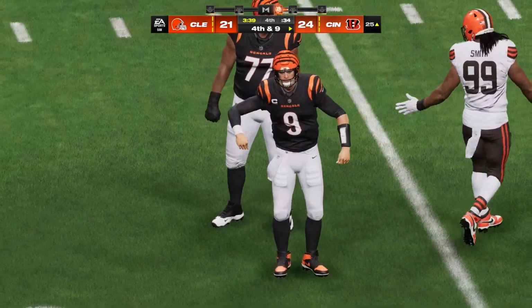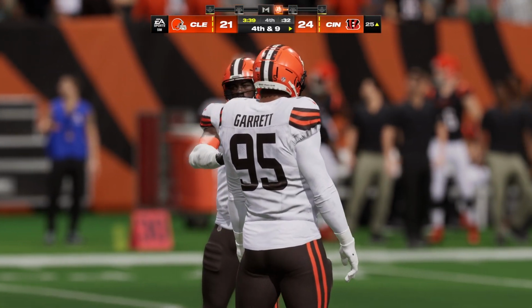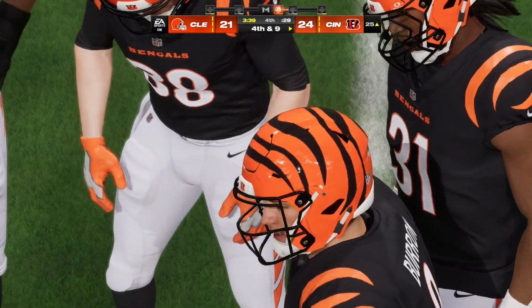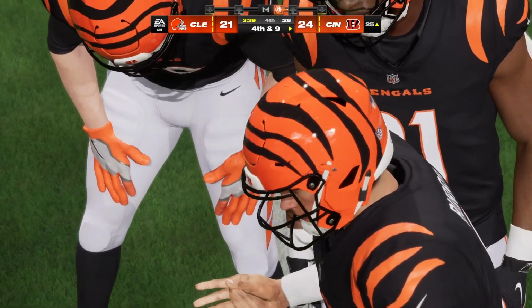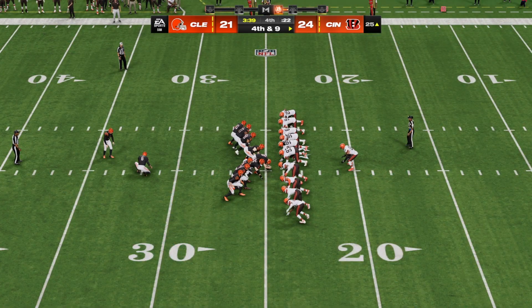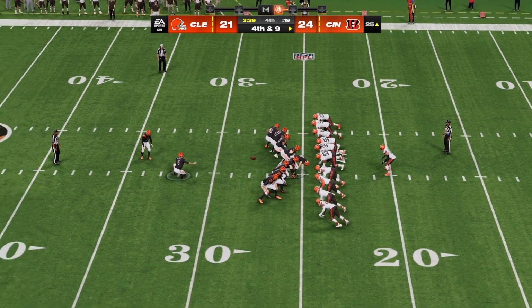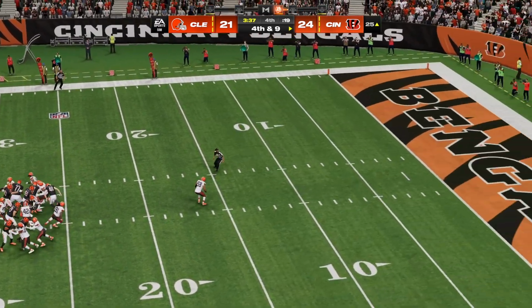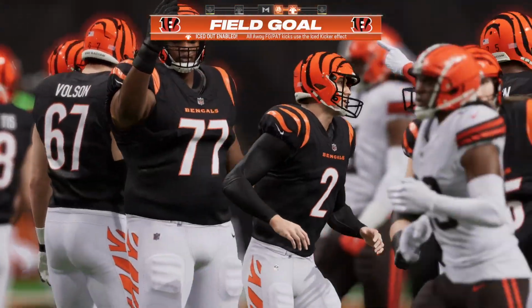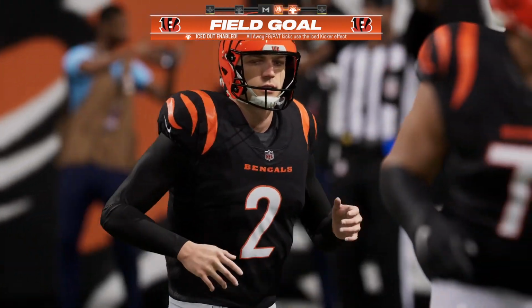A good job in coverage there. They took away his top read on the play, so he went through his progressions and ended up settling on his running back who scored on their last possession, but the coverage held. It goes incomplete. So a pressure spot here for Evan McPherson, this to swell the lead to 6. McPherson's kick is good, and that will add 3 more to their lead. It pushes it up to 6.